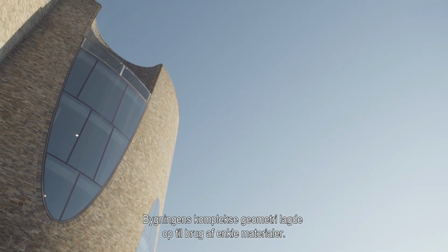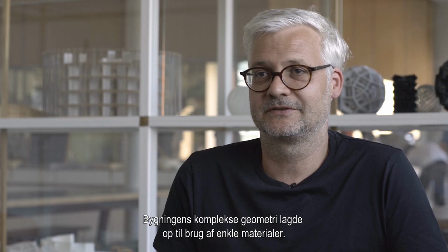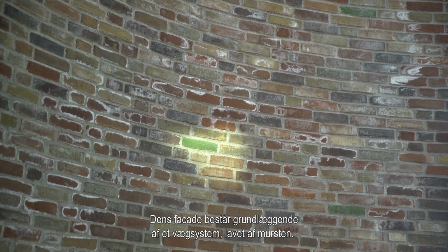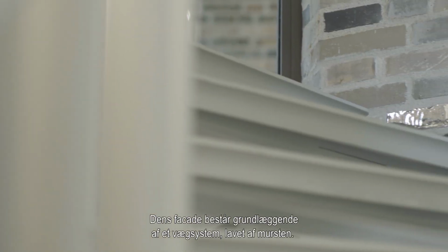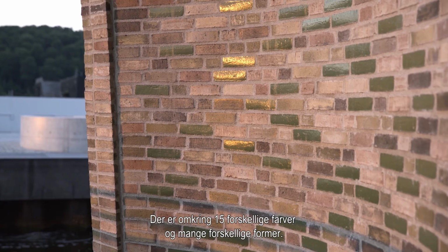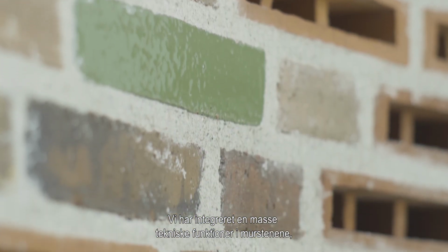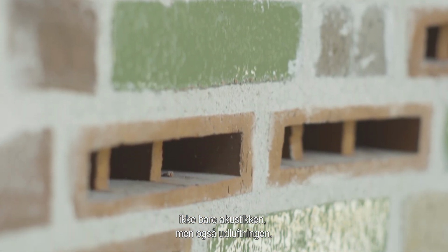The complex geometry of the building asks in a way for a simple translation in the materials that we use. It basically consists of a wall system out of bricks. These bricks are multicolored. They have about 15 different colors and many different shapes. We integrated a lot of technical functions into the bricks, not only the acoustic, but also air intake, outtake.